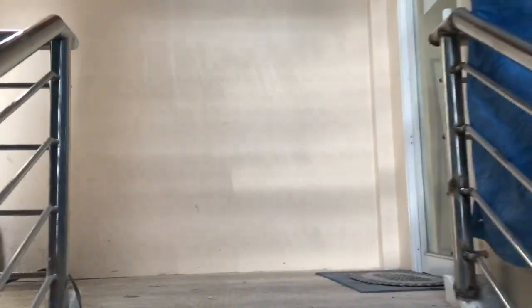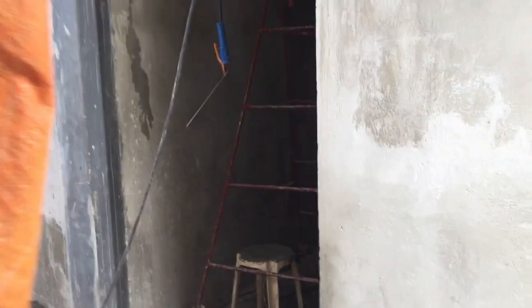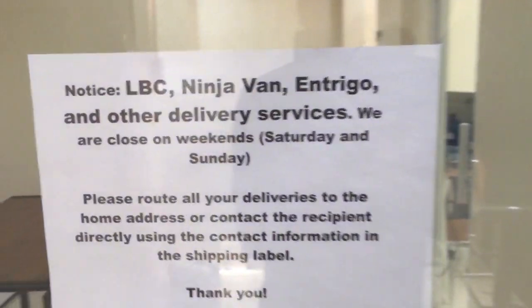This is the third floor. This is my space. This is where my office is at. You can see there's still construction going on here. We're still deciding if we're going to get this space or not, but this is my office. Welcome to my office. So here, you can't see anything aside from office supplies.